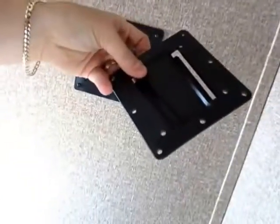We have, again, that matching TV bracket. This is what it looks like. The back of the TV, you're going to bolt this onto it. Now, once your TV's on this, you can slot it anywhere you want. You can put it in the bedroom, the bathroom, or not the bathroom. That would be cool, though.